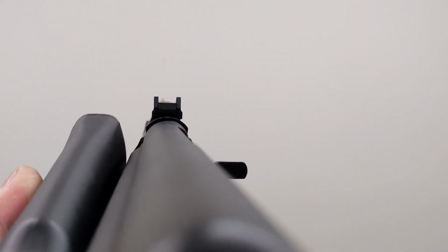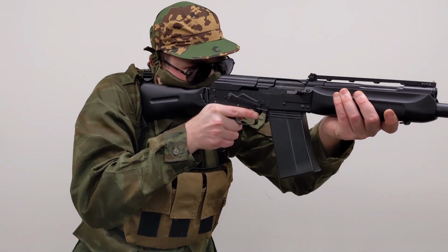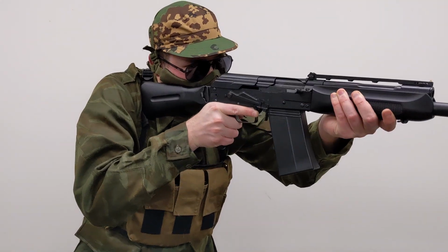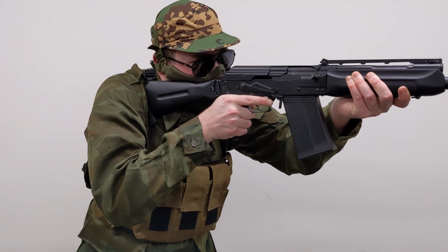This is not very precise, but it is usable, and because the sights are a little higher than standard AK sights, I find I'm able to get a proper sight picture even while wearing Mesh Face Pro. Still, a red dot is a straight upgrade. The real hurdle to overcome is working with the magazines.